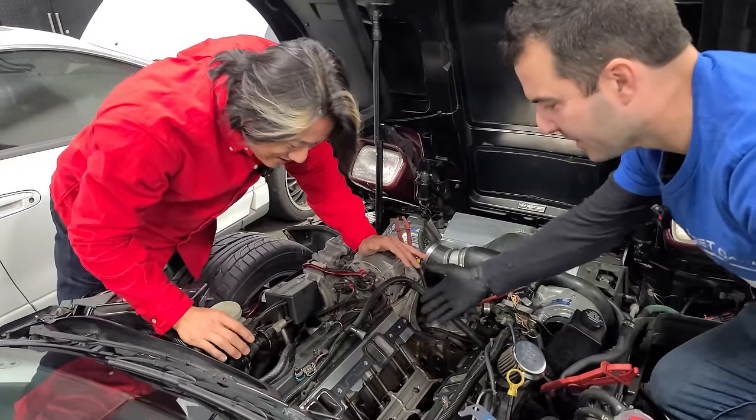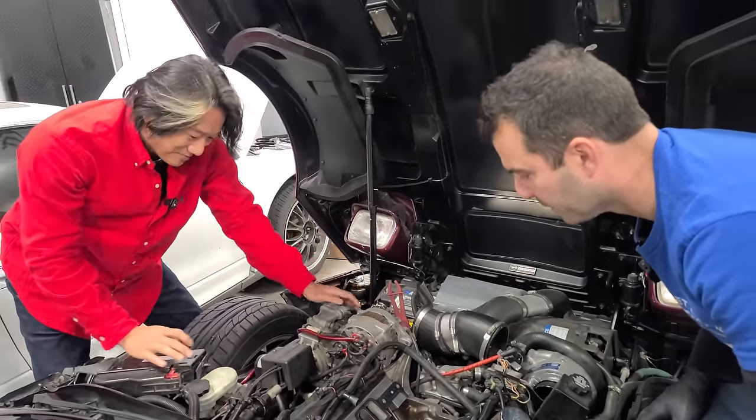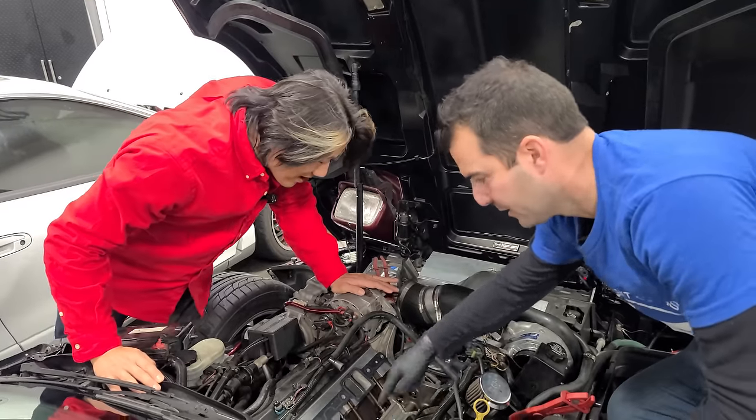All right. So, look at that. So simple. Got it going on. Wow. All right, now, the most important part here is going to be this seal here and this seal here.